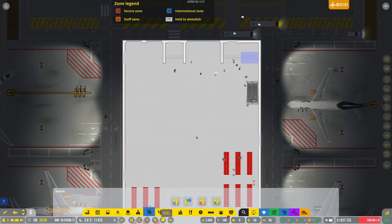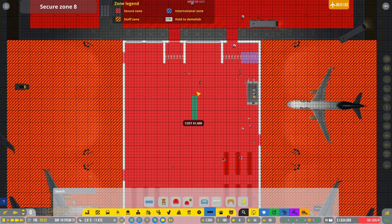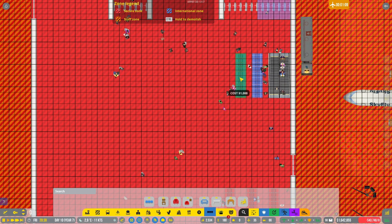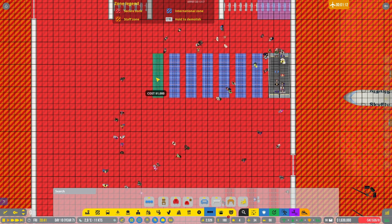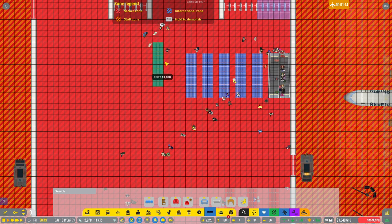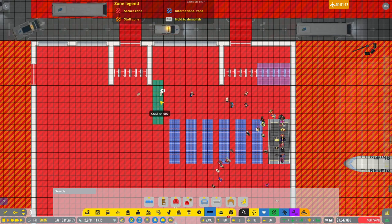Okay, and then let's put in some seating for this area. Large, I think. One, two, three, four, five, six, seven. That one won't fit. I suppose it could.